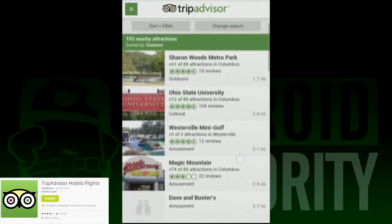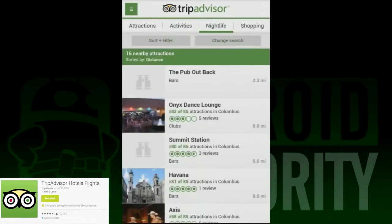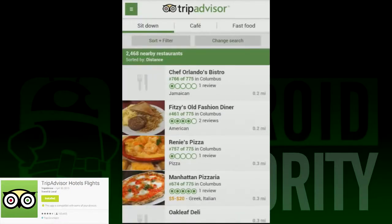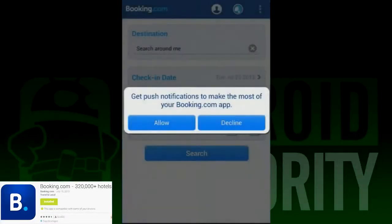Like most of the apps on this list, TripAdvisor's interface is nearly idiot-proof, so finding what you want to find is quick and easy. Not only is this good for travelers, but it's also good for locals, as you can explore new places around your area or even add new places to the app for tourists to check out when they pass through.